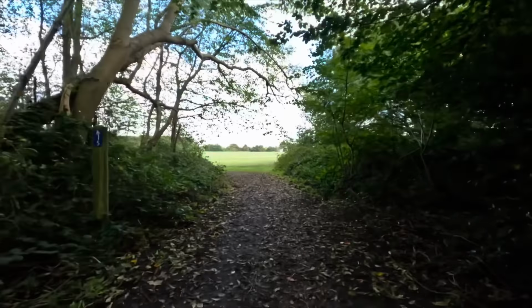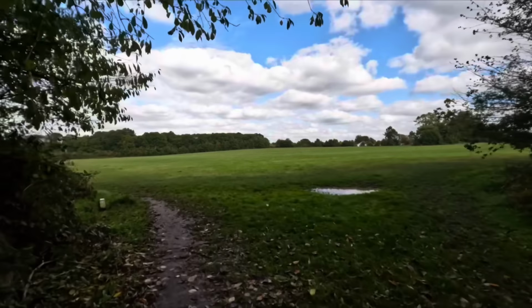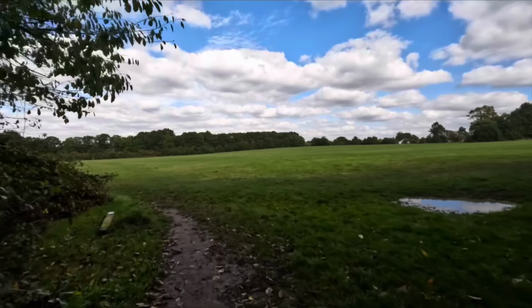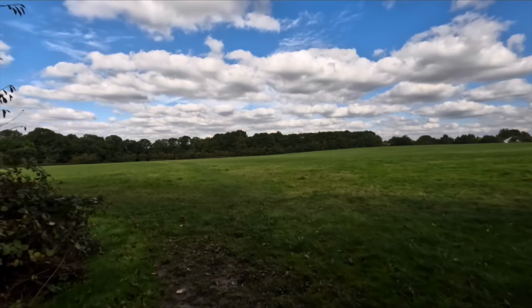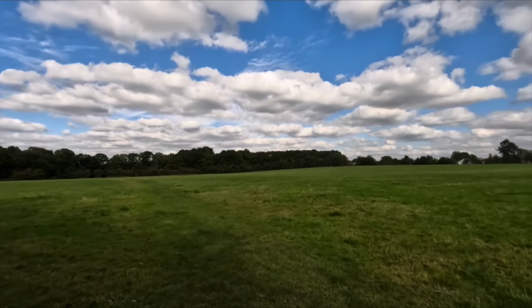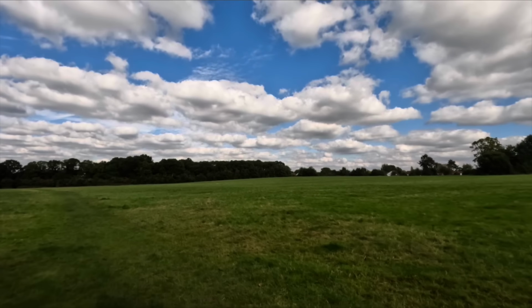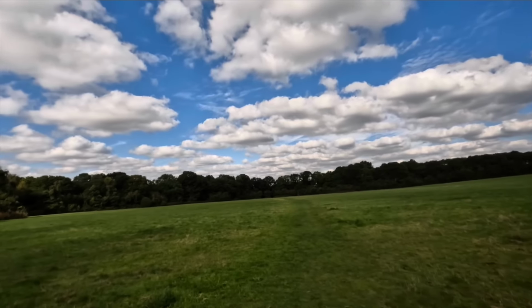That bird that's just dived to the ground and back up again ahead of me by that puddle, that was a woodpecker. I was hoping it would come out, but it was a bit too far away for the camera to pick it up in detail. Here we are out in the meadow, a bit breezy out here, but there's always lovely skies.